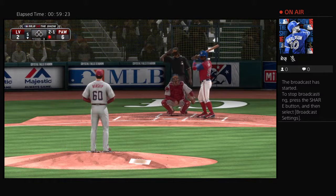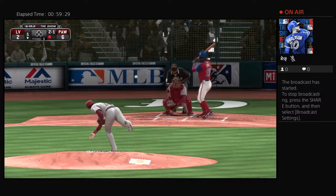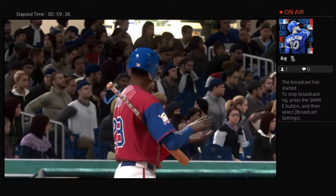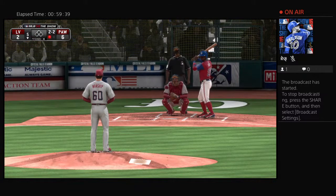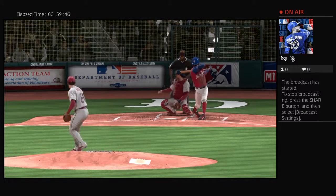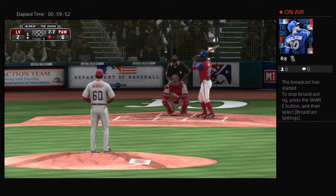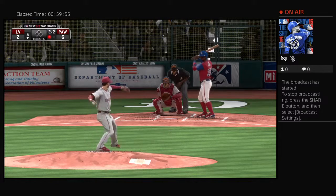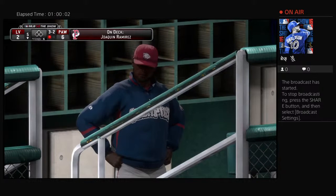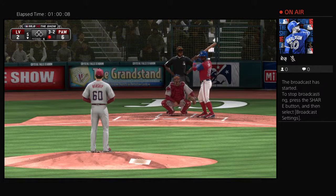Fouled back. Here he comes on 2-1. Swinging, a ball hit on the ground, but this will wind up a foul ball. 2-2. And he gets a piece here as this ball is fouled away. Ball 3. 3-2 now. Good battle here. This will be the 7th pitch coming up.